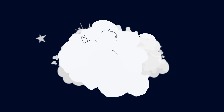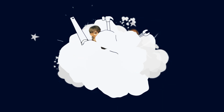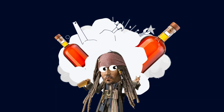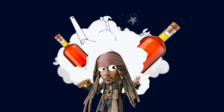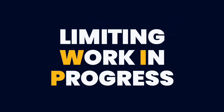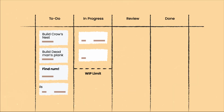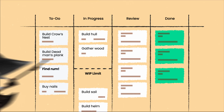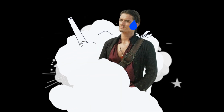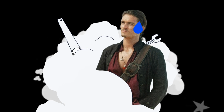As the crew begins to build the ship, they encounter challenges, distractions, and indulge in plenty of rum along the way. To stay focused, they adhere to the second principle of Kanban, limiting work in progress, or WIP. They set a WIP limit, allowing only a few tasks to be worked on at a time. This approach prevents the crew from becoming overwhelmed, ensuring they dedicate their efforts to completing tasks before moving on.